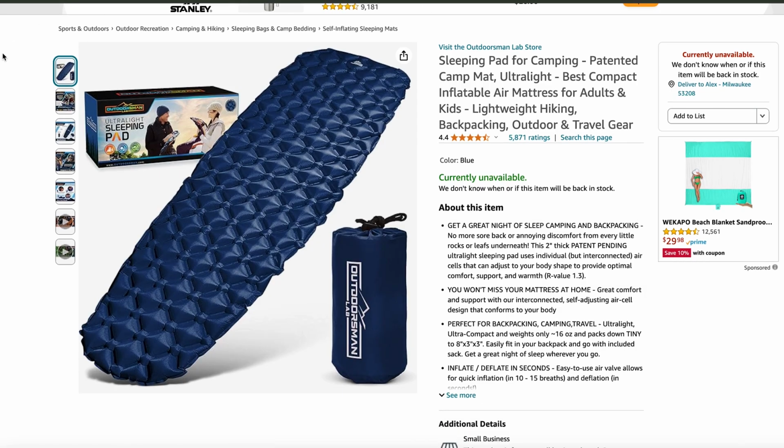A sleeping pad that I personally used for like 5 years was the Outdoorsman Lab sleeping pad. I don't recommend these. They're really not good sleeping pads. Like, it worked, it did the trick, but it was not fun sleeping. I would not sleep very good.